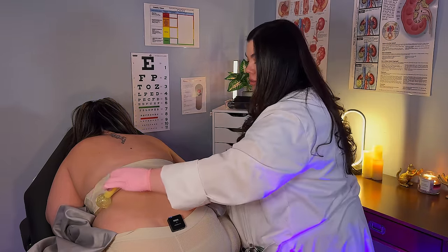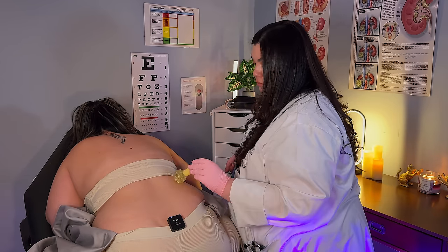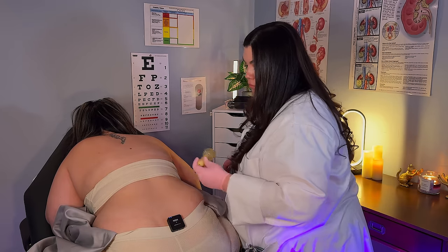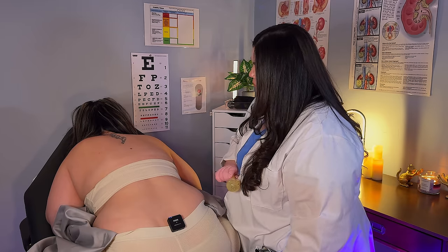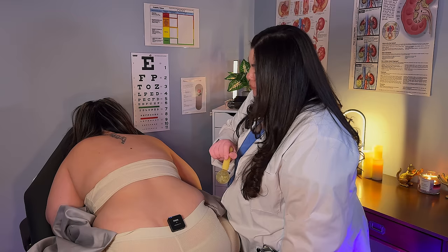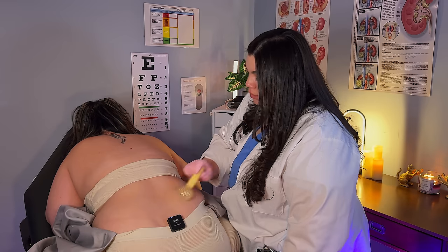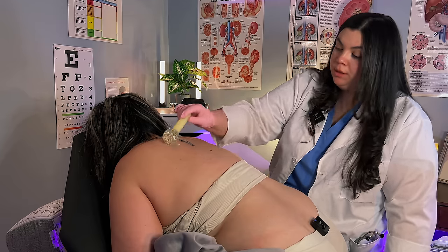Okay. Same thing, just testing with a different tool. Difference in sensation here and here, and here and here, here and here, here and here. Good. And this all feels the same.